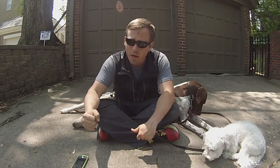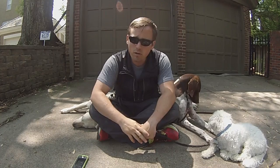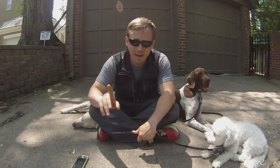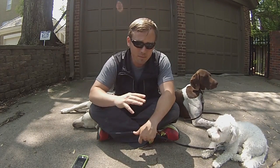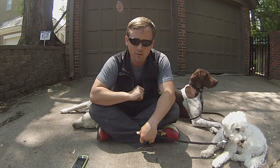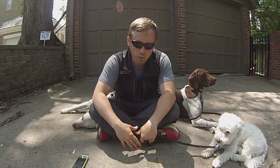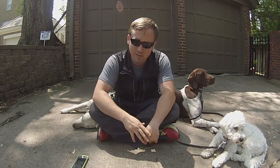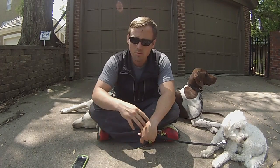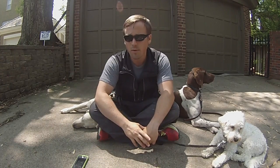Now I do the same thing with my e-collar. I start sit, tap, sit, no tap, sit, tap, sit, no tap. I repeat that until I have this dog who's just nailing sits every single time. Then I will only tap every third time. Then I move to a variable tapping. So I might say sit, tap, sit, no tap, sit, no tap, sit, tap, sit, tap, sit, no tap, sit, no tap.